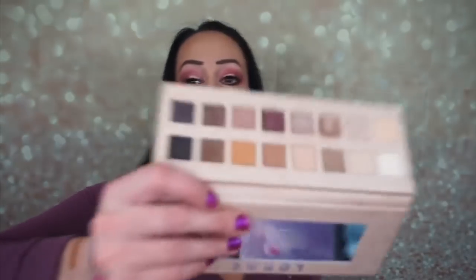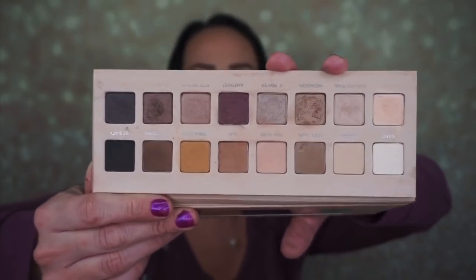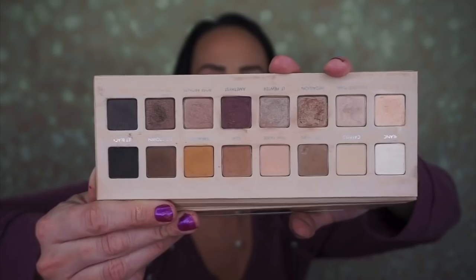Here's the Lorac Pro Palette. I used to love Lorac. I still like them. I need to grab for this palette more because I use this all the time. This is a really good palette. I don't hear a lot about Lorac anymore or ever. It's a really good palette.